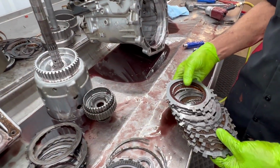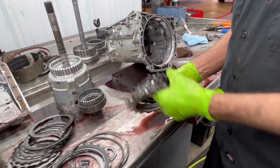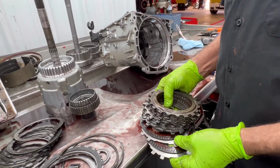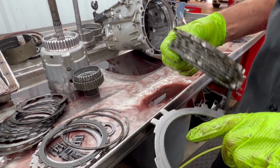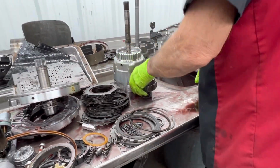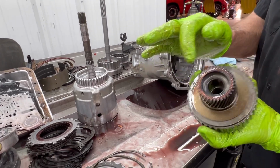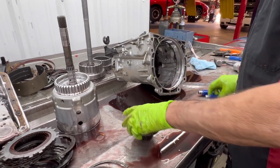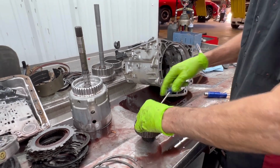Okay, we have our engine brake clutch and our forward clutch that moves the vehicle forward. It's still all intact. Looks like he's done a little bit of manual shifting. You can see some hot spots in here. And then here we have our sun gear. Purple, see the bushings purple. Let's see what the forward sprag assembly looks like.